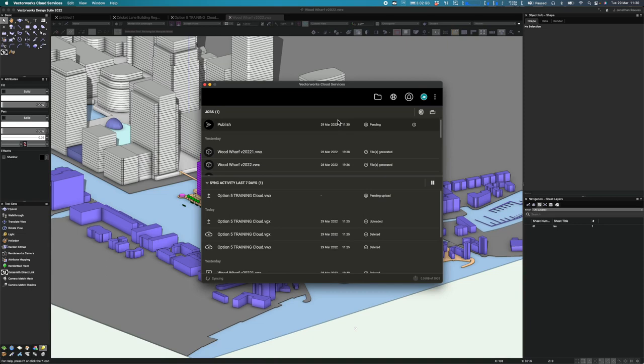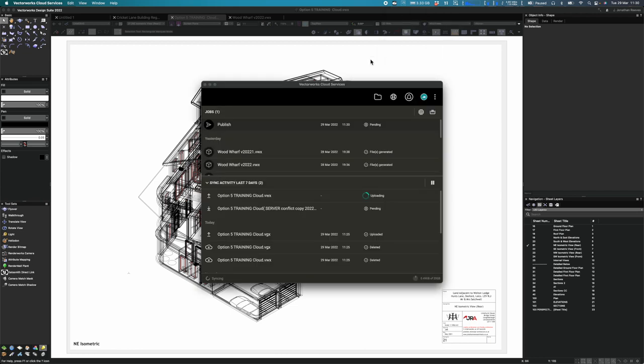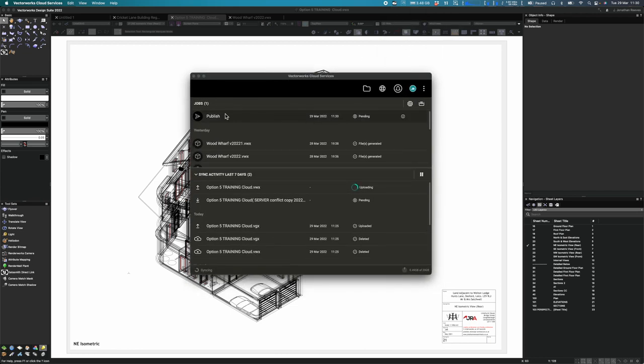Now you notice it took very, very little time to actually save the drawing, and it's still open in the background here. But basically, my Vectorworks Cloud Services icon is now moving, as you can see up in the top corner of the screen. So if I click onto the icon here, this will open the status dialog. And this is useful because I can now see that I've just done the publishing, and that is syncing or uploading as we speak. So that's the first stage. And then once it's done that, it will generate those PDFs automatically for me. So let's just come back in a few moments and have a look at those PDF files.